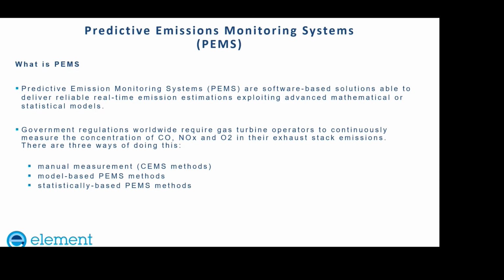The government regulations require gas turbines to continually measure. So again, there are 3 allowed ways: manual measurement, CEMS, or PEMS, either model-based or statistically based. There are 2 different types of PEMS modeling. PEMS is becoming more common at the moment, and you'll see why later, but it's relatively new in this area. We only began to monitor PEMS perhaps 3 or 4 years ago. They are still not rare, but it's much more common to have CEMS systems.